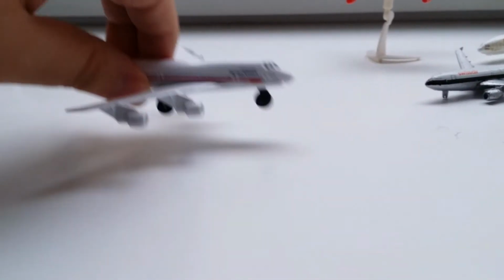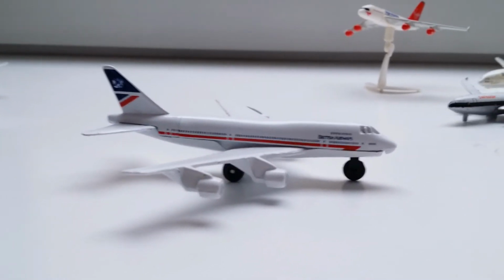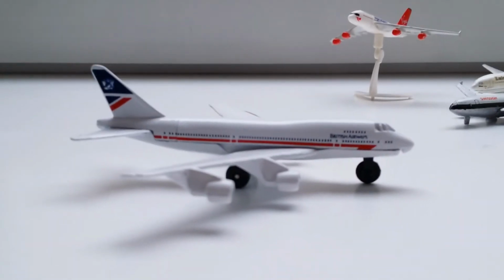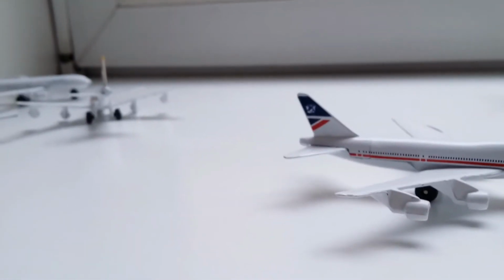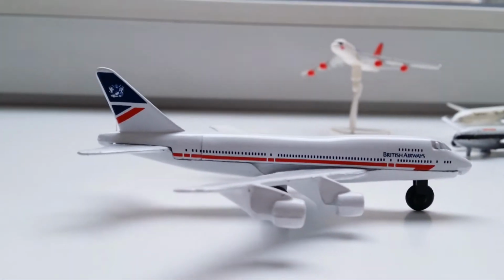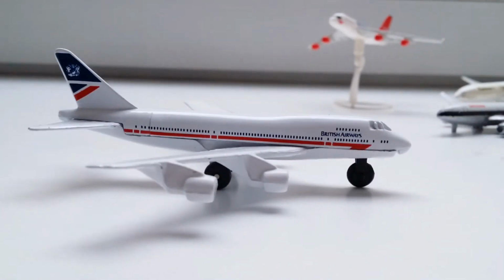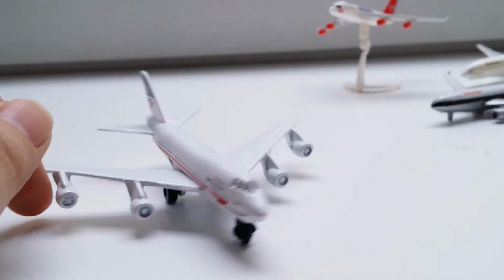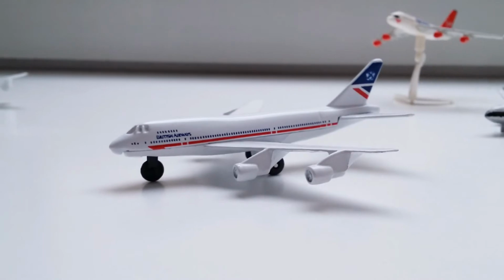And coming to another 747 in this collection of mine, and at least here we have the landing gear still intact. And this is a British Airways 747, probably also an SP. I think it's the exact same length as the other one. And if you look at the vertical stabilizer, you can see that this is based on the Landor livery of the British Airways, which is my favorite livery on the British Airways fleet. I'm not a big fan of the current one.